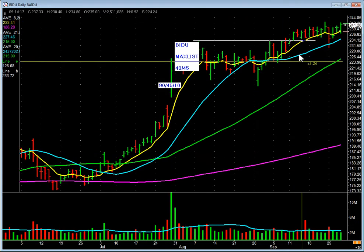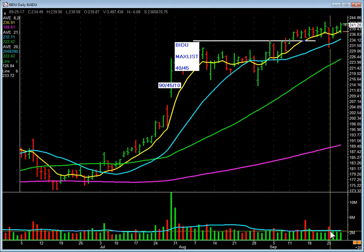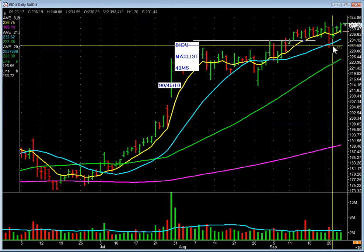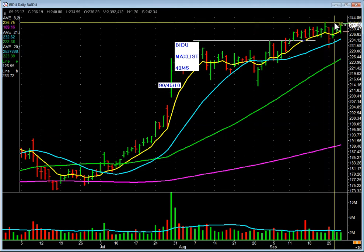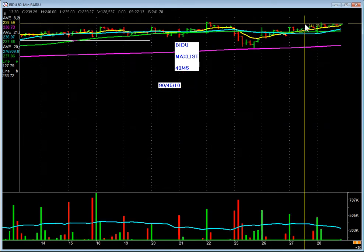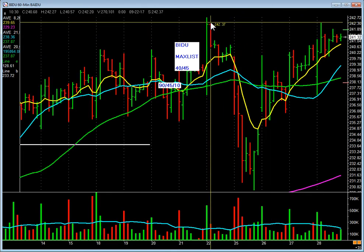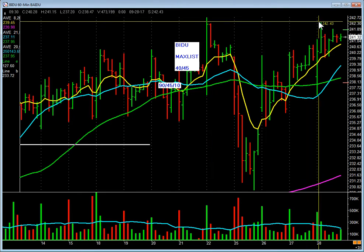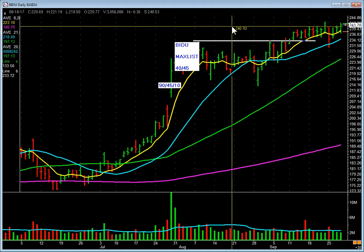Now look at this one, another max list stock. Baidu, went up, pulled back, fell on a pretty big pickup in volume, found support at the 20-day, and now it's just going sideways. We got 3 up bars in a row. Fairly clean tops right here. Here's the hourly chart. If it can take out these tops right here, going across there, that might be a buy. So we'll watch it and we'll see what happens.